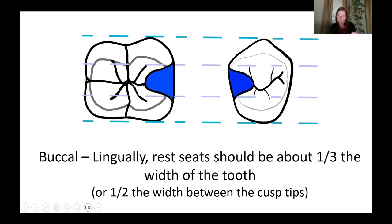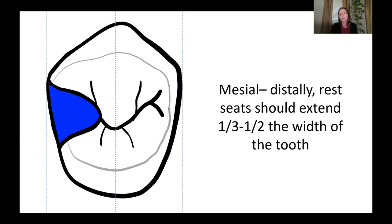To look at the dimensions, the buccolingual dimension should be about 1/3 of the tooth or 1/2 of the width between the cusp tips. And mesiodistally, it'll be between 1/3 to 1/2 of the width of the tooth.